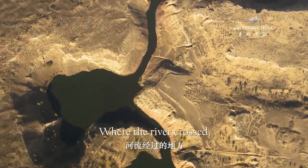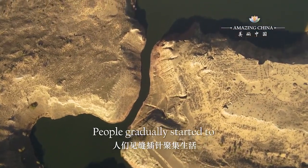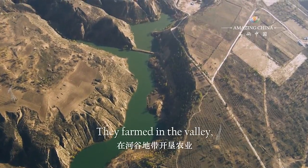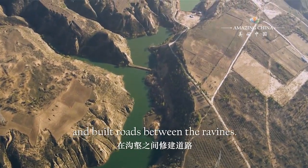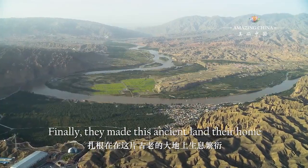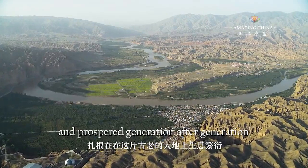Where the river crossed, an alluvial plain was deposited. People gradually started to settle around these fertile areas. They farmed in the valley and built roads between the ravines. Finally, they made this ancient land their home and prospered generation after generation.